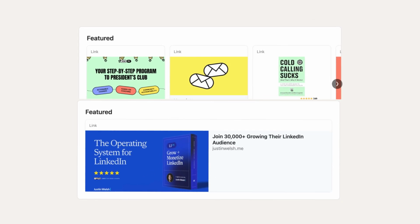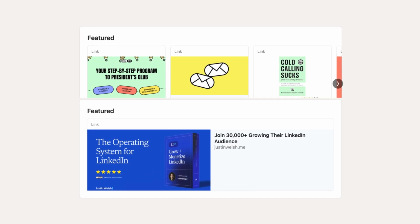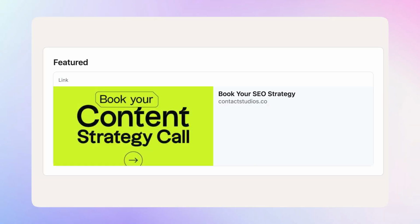Now, if you're looking to get leads from LinkedIn, it's best to just add an external link to your website or portfolio, or even a link to book a call with you. Now, it's critical that you update the open graph image on your webpage that you're linking to so that there's some relevant information on the image. Take a look at this example where you have a branded call to action that acts almost like a big button to click through to book a call.